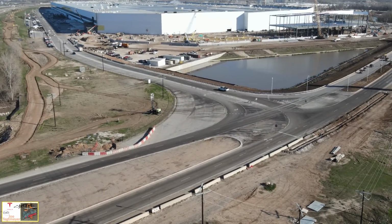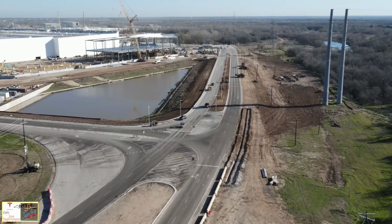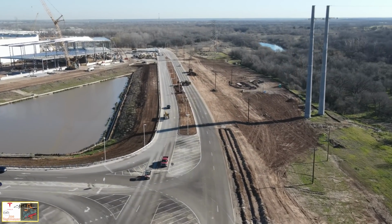It's a good view of the entire south end. There's many interesting details today, but we're going to first start on the south side of River Road. You can see some trench work that is underway.